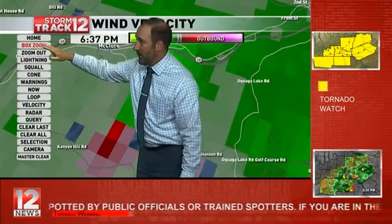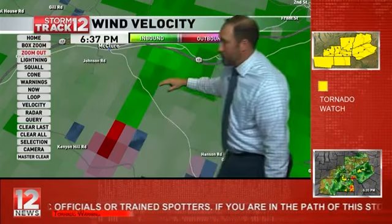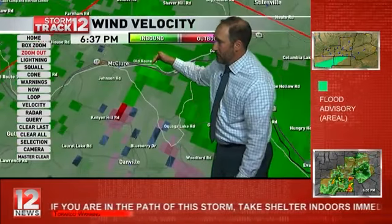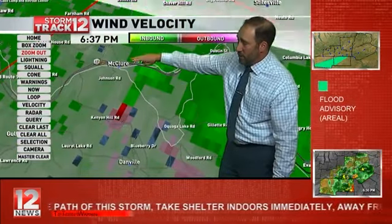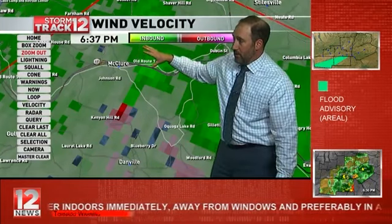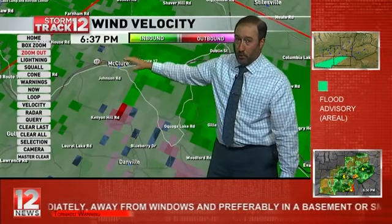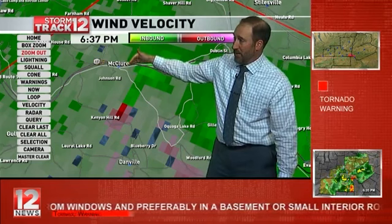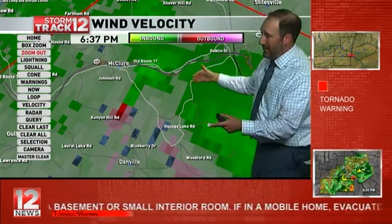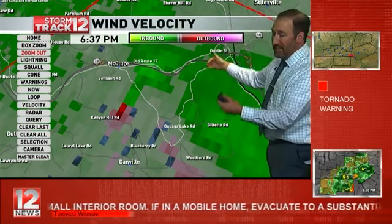In fact, let's zoom out just a little bit here to give you a better picture as to where this storm is currently located. Again, it's off to the north and east. It looks like it's going to pass to the east of McClure, but pretty close for comfort in McClure. I would probably still get into your safe spot because you are in that tornado warning. Anywhere in that polygon, you should be considering getting into your safe spot.